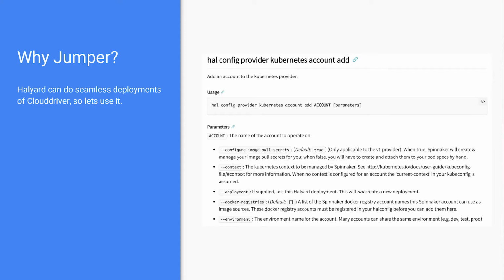And then we figured, well, you can use Halyard to add those accounts, and Halyard actually knows how to do seamless redeployments of Clouddriver, because Halyard uses a special version of Spinnaker that it deploys, what's called the bootstrap version of Spinnaker, and then it uses that Spinnaker to deploy the actual Spinnaker using the usual zero downtime techniques that Spinnaker enables. So we thought, well, Halyard can do this for us, but we really don't want to be issuing those Halyard commands all the time by hand. We want to automate that some way.